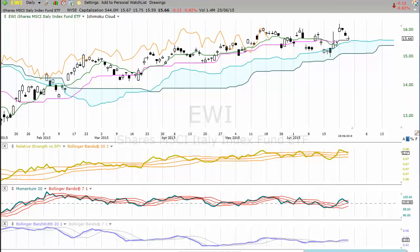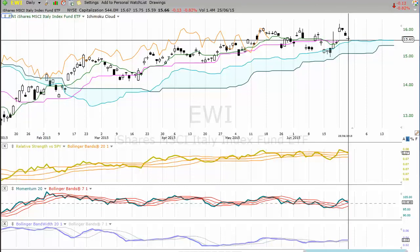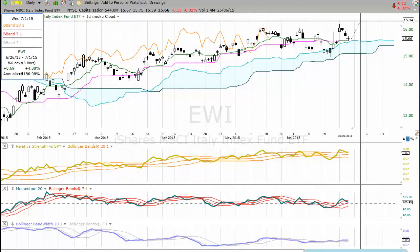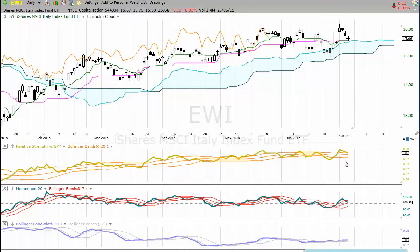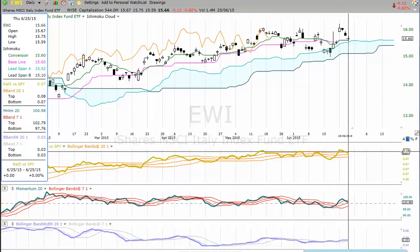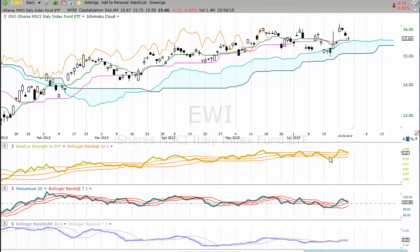EWI is Italy, and one of the markets trading up above the Ichimoku cloud and each of the Ichimoku indicators, selling off over the last couple of days. Doji candle forming around this first support, and we'll see whether we see some strong buying coming in. There's an opportunity for this market to bounce. Hovering above and below the relative strength bands here, so not a good market we perhaps should be looking at here, because there hasn't been any clear direction in terms of relative performance, in terms of outperformance or underperformance.